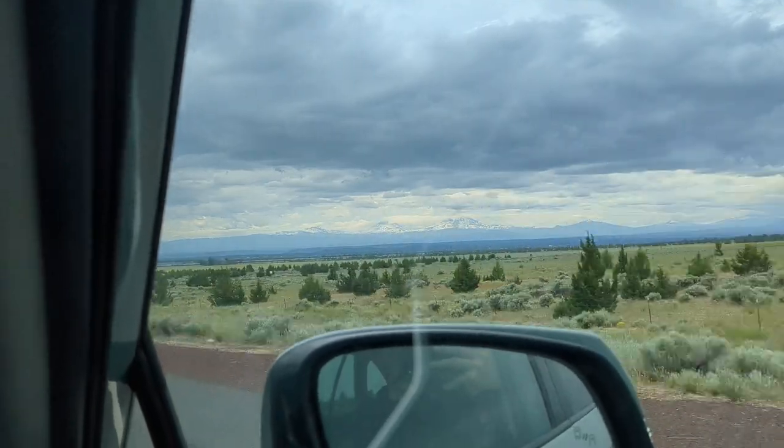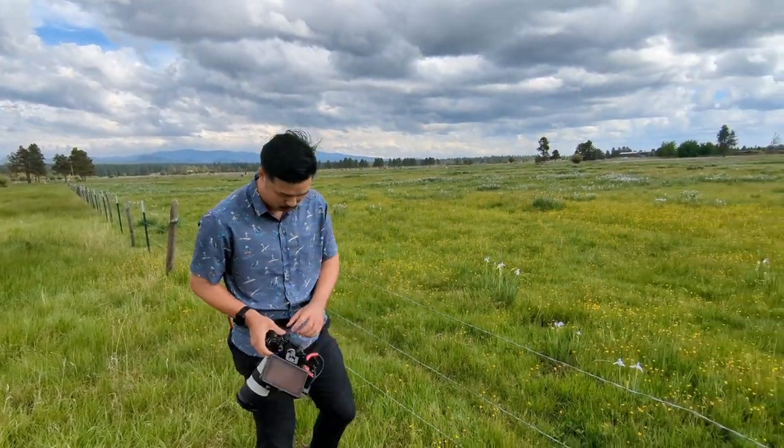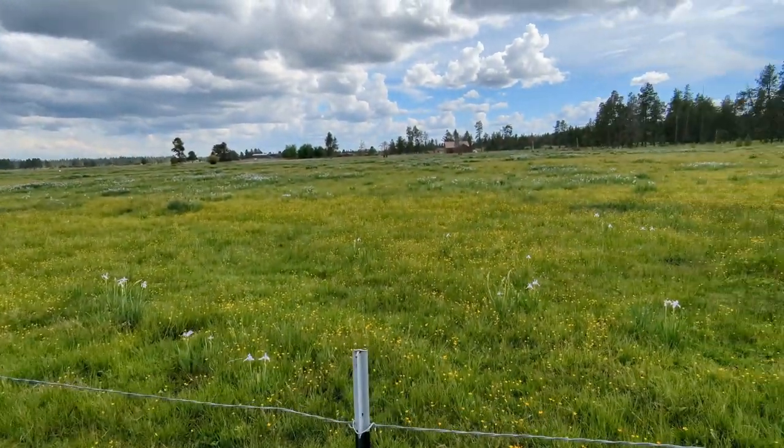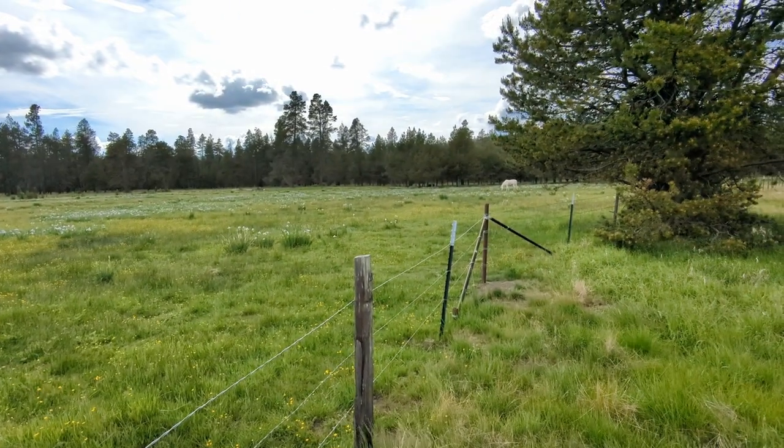Headed down to Oregon to second shoot a wedding with a buddy, and it was absolutely gorgeous. The weather was looking like rain, but turned out to be beautiful. It's hard to keep this one steady.